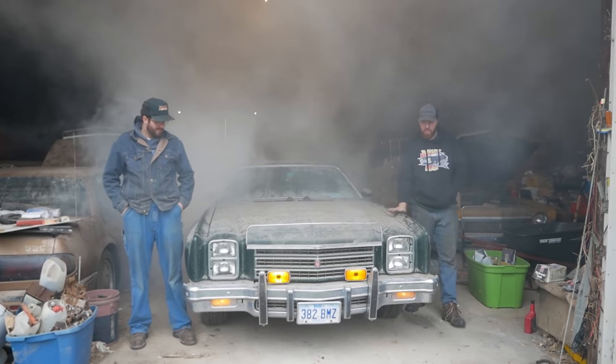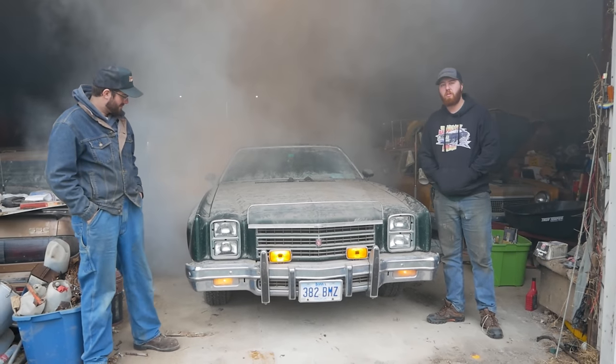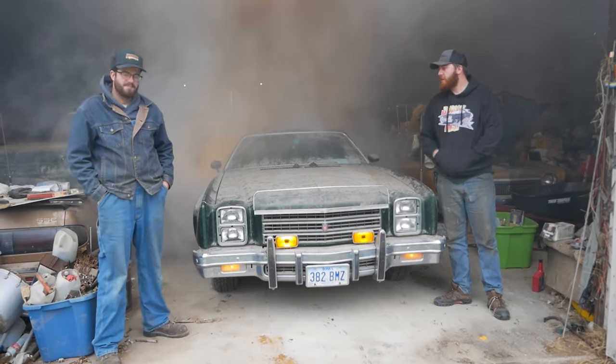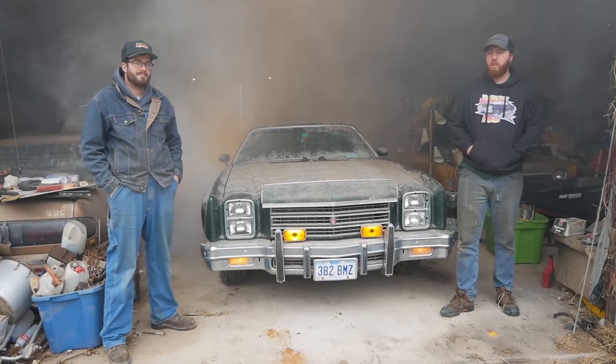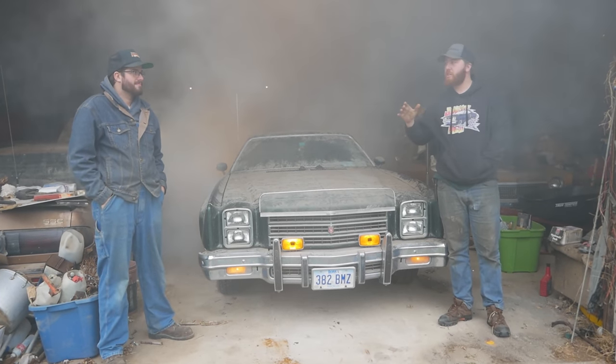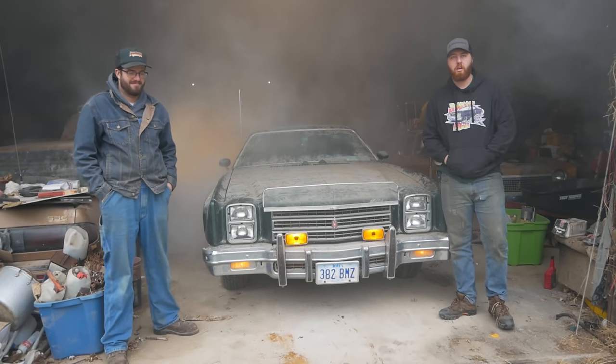We will come back and either put some parts on this car or put it on a trailer, bring it home, and get it ready to go on the market into the hands of someone who will enjoy this '75 Monte Carlo. With that being said, we're going to open up the doors and air this place out so the fire department doesn't get called and we all go to jail.